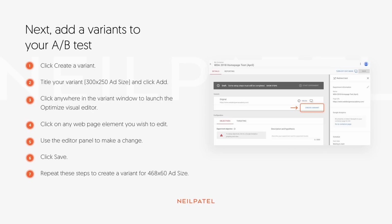And then after that, you want to add variants to your A/B tests. So a variant is multiple things that you're testing. And I'll give you an example of this. So you click Create a Variant, and the title of your variant, because I'm going to test ad size, is 300 by 250 ad size, and then click on Add.